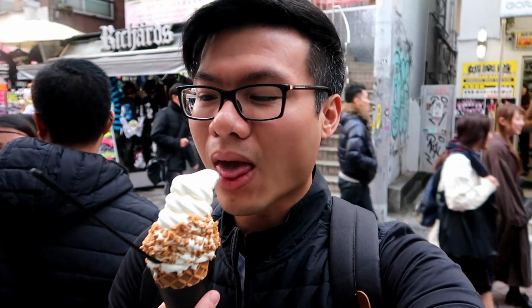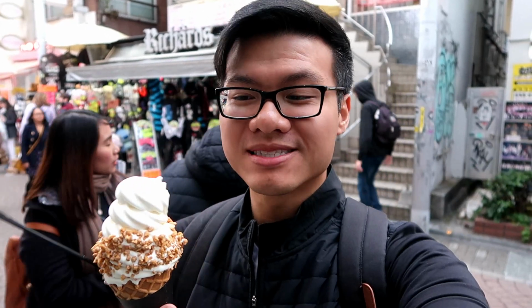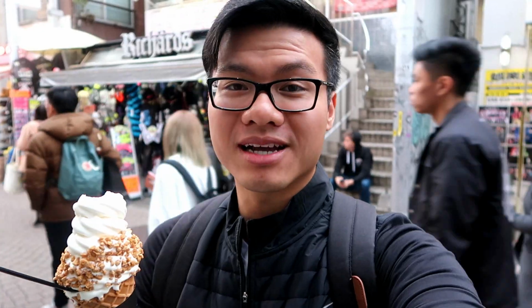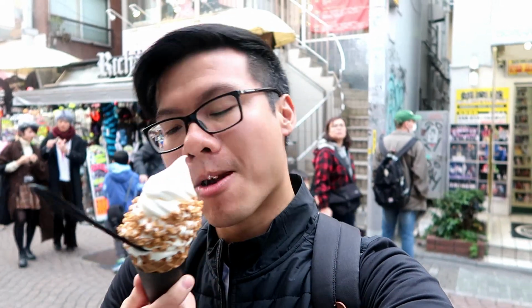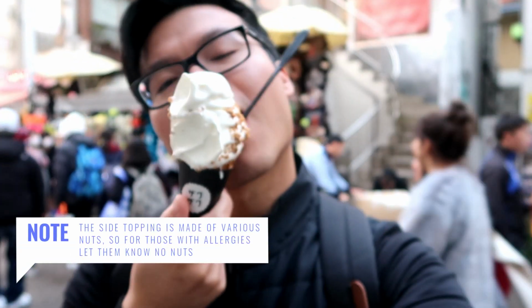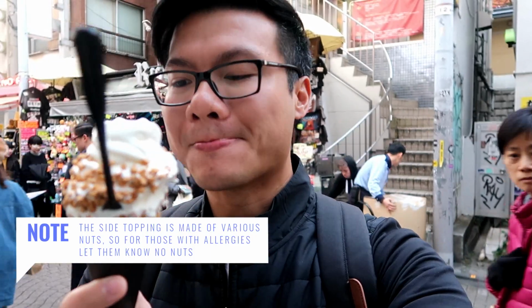Alright, let's take a bite of our cone. This is not like ice cream, it's a custard. Really good, rich, creamy, extra fatty. Definitely really good. Okay, now we're gonna try the toppings on the side. What flavor is this? I can't pinpoint what the side topping is, but it's actually really good.